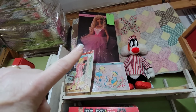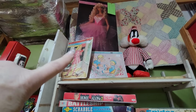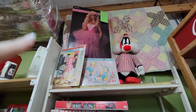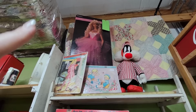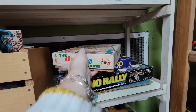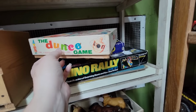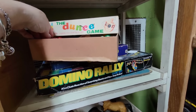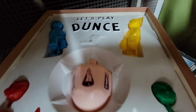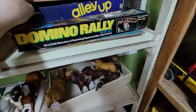Okay, so up there is a My Size Barbie from the 80s. She's $95. Do you remember the commercial where you could dance with her and stuff from the 80s? I always wanted her. I never got her, but I always wanted her. But I was looking at this, the Dunce Game, and it's $20, but it has these little, I'll show you the inside. Let's play dunce. They're like little plastic little goobers, but they're kind of fun.